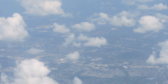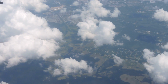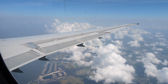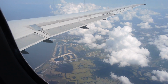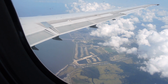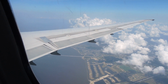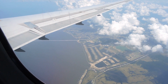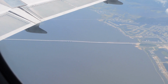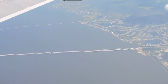What in the name of God is that? Is that some kind of suburb? Oh, there's a lake down there. Or are those just cloud shadows? Oh, the lakey. Oh, there's Lake Pontchartrain. Holy smokes, it looks like the goddamn ocean. Cool. Here we go, and there's that awesome ridge over Lake Pontchartrain. Very cool. Look at that.